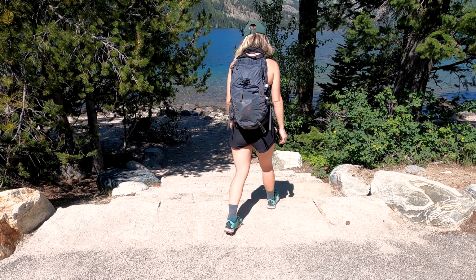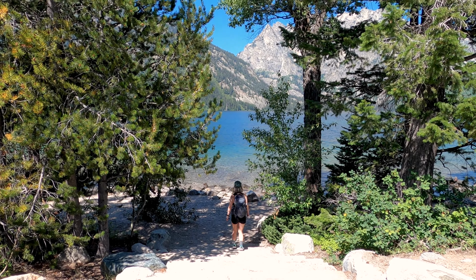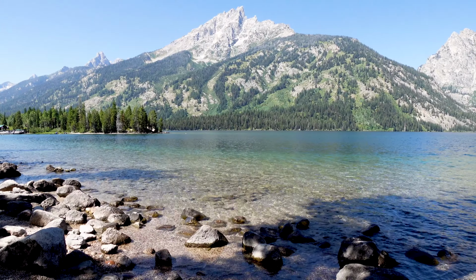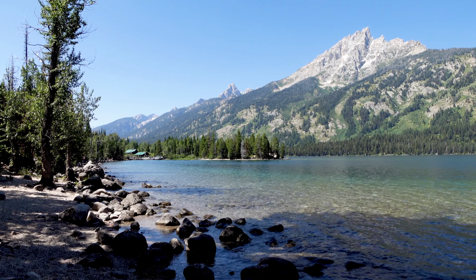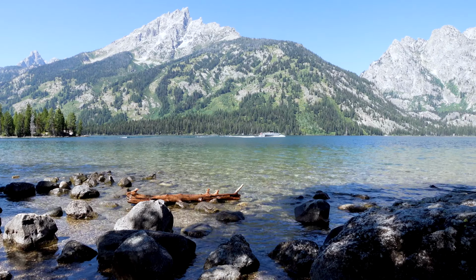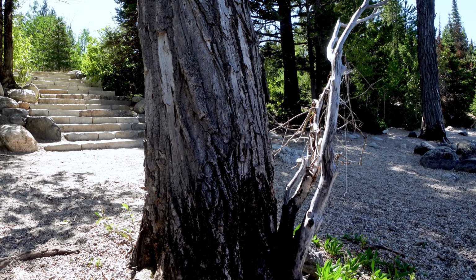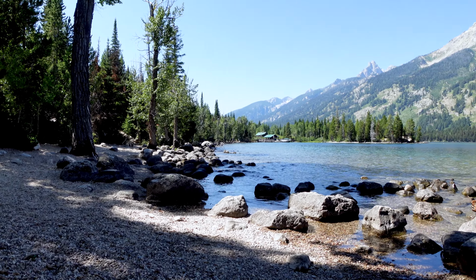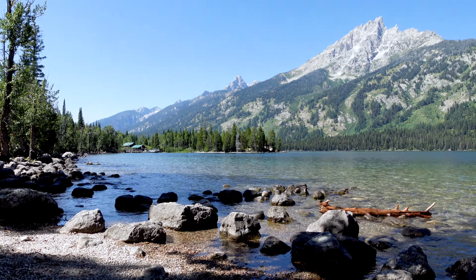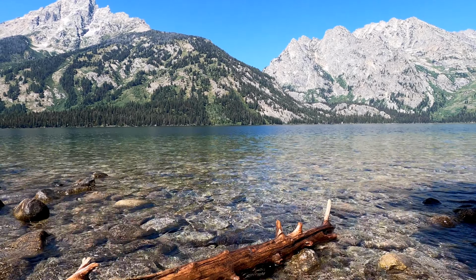Even though this is a top 10 national park, it definitely doesn't feel that way in terms of crowds. We were out here on the beach section of Jenny Lake, and there was hardly anyone else out here. It really felt like we had the whole place to ourselves. Keep in mind, it was about 10:30 a.m. or so, but still definitely not something that we typically experience in the popular national parks. Having an entire section of an alpine lake to yourself in the Tetons is a pretty awesome experience.